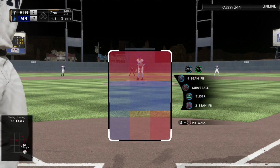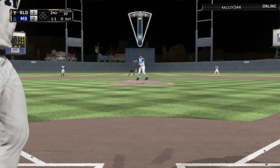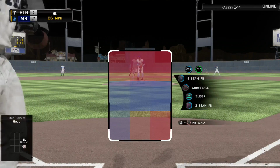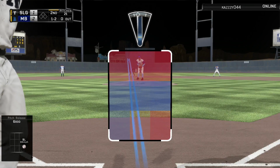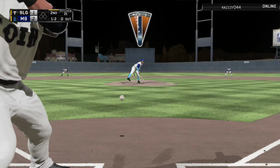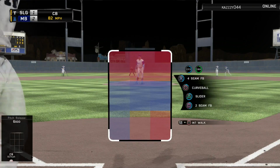Bob Feller against righties, guys, he's probably one of the best starters out there against righties. It's just against lefties you have to be super creative. We get a called strike there on the outside corner with a slider. So we have a 1-2 count on Trout. Challenge him. Or no, excuse me, we didn't challenge him. We went with a curveball there.